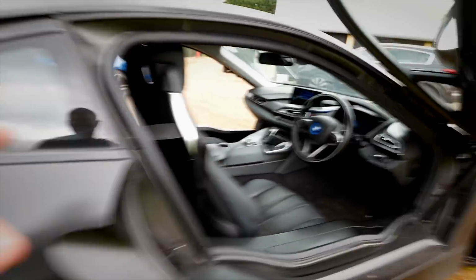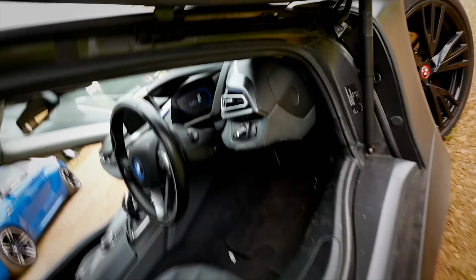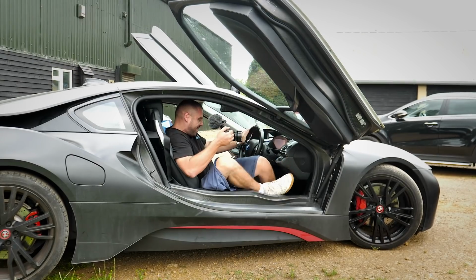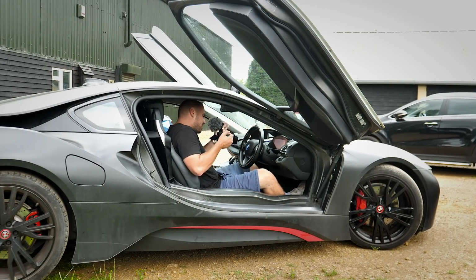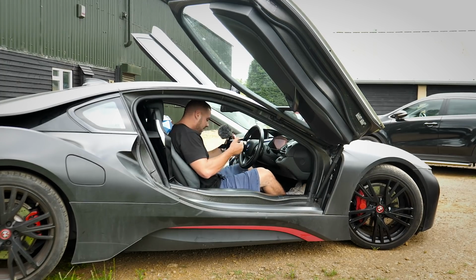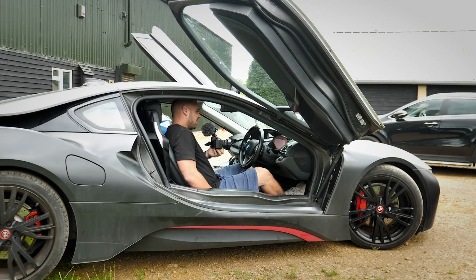Let me just grab the key. Yeah, let's have a go at jumping in. This is going to be a laugh, isn't it? Oh man, yeah, I'm a little bit tall for this car, but once you actually get in, it's not too bad. There's a bit of headroom and a little bit of leg room. In fact, the seat can go back a tiny bit more.